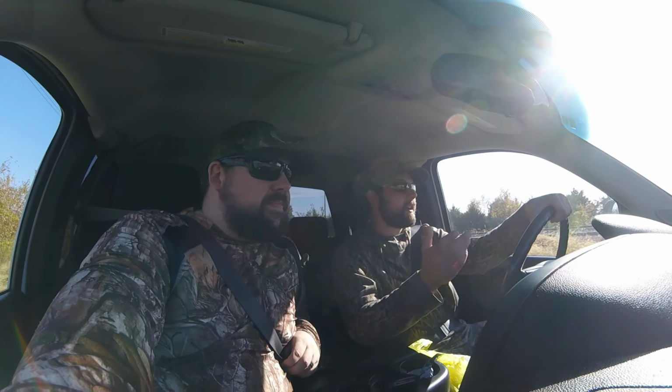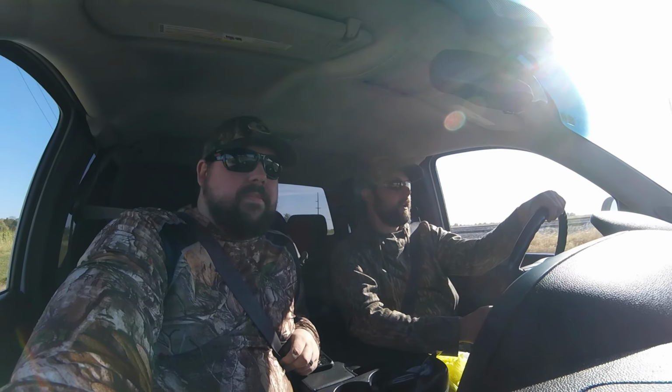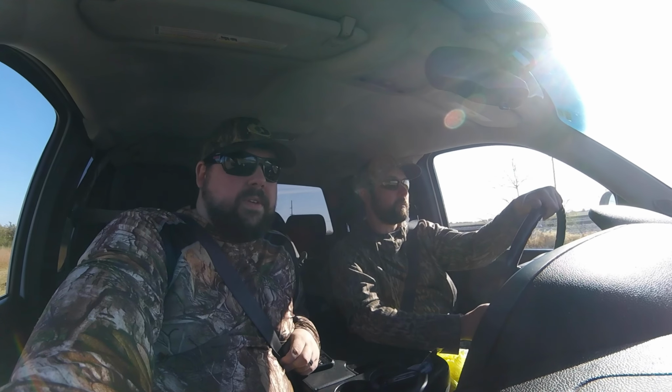I've already killed a doe at the Missouri Public Land Challenge a little over a week ago. So I could probably use another doe now. So I will shoot another doe. But obviously, I'm hoping for the big mature buck.